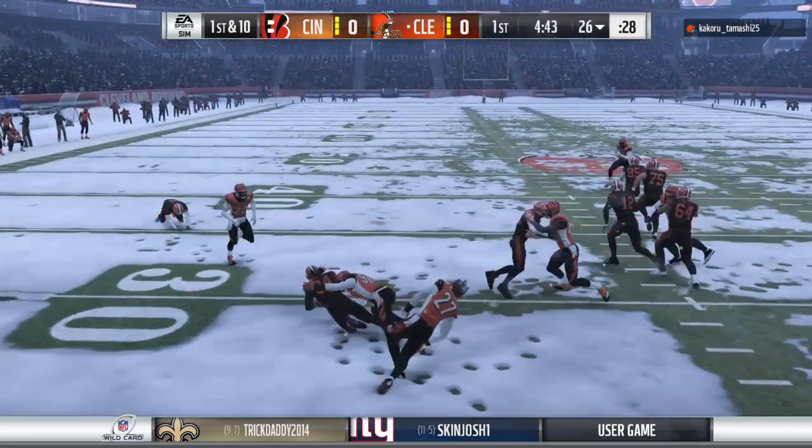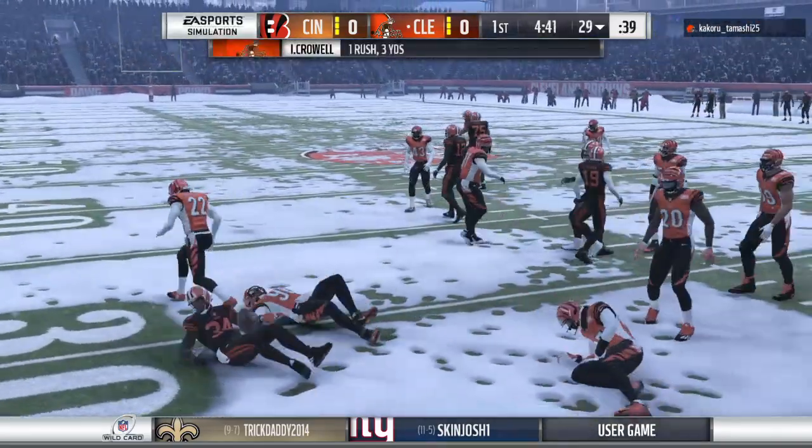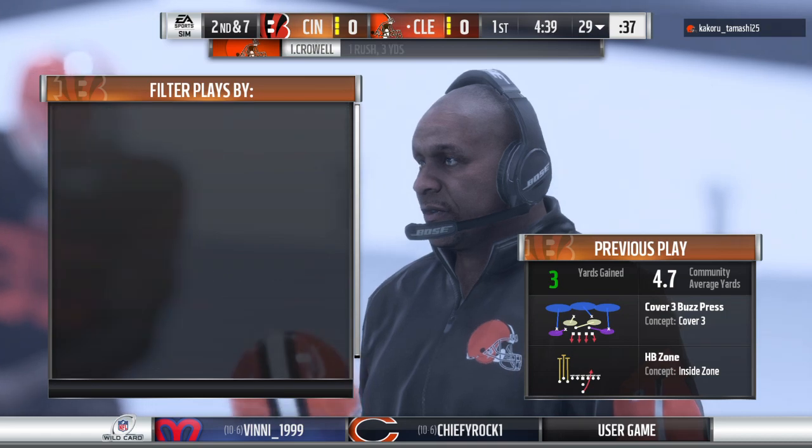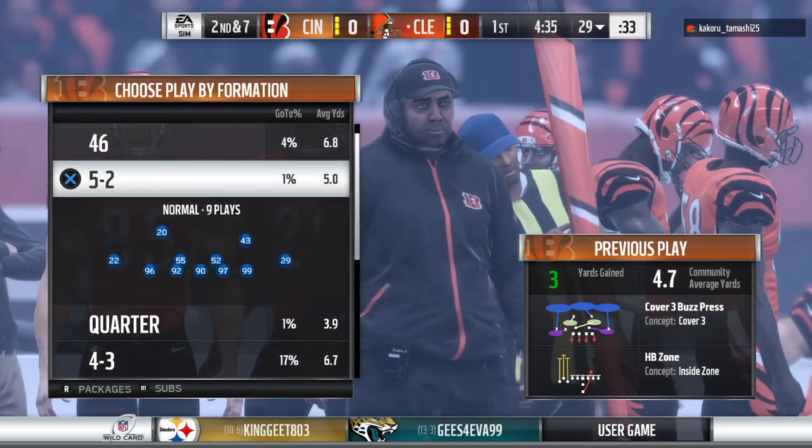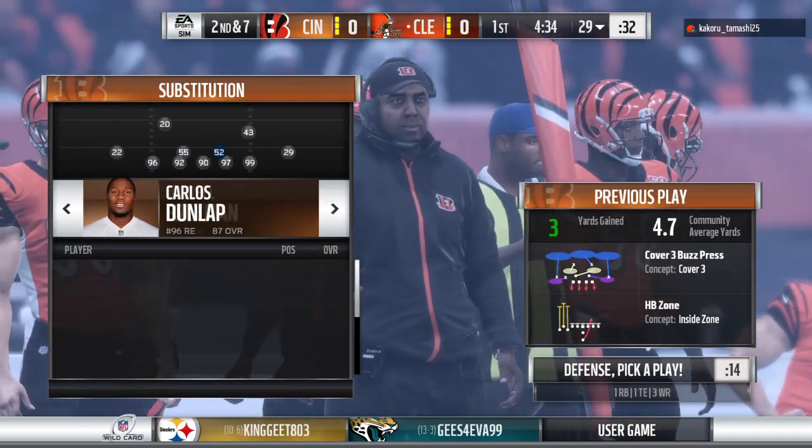Now a 1st carry for Isaiah Crowell. He takes this for 3 to the 29. Not much happening there on 1st down. I thought there might have been a hole for a split second. Yeah, but it dried up pretty quickly, didn't it? Closed fast.